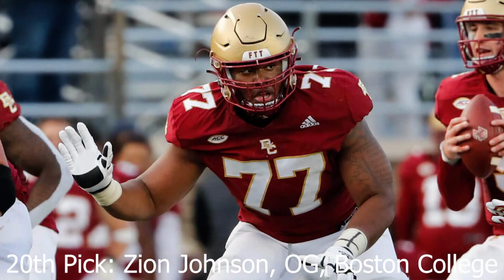SteelTwins back at you with another Pittsburgh Steelers 2022 NFL Mock Draft 3.0 this time. Another pre-free agency edition. This will be our last pre-free agency mock draft for the Steelers, so we're going to get right into it with the 20th pick in the 2022 NFL Draft. The Pittsburgh Steelers select Zion Johnson, guard out of Boston College.